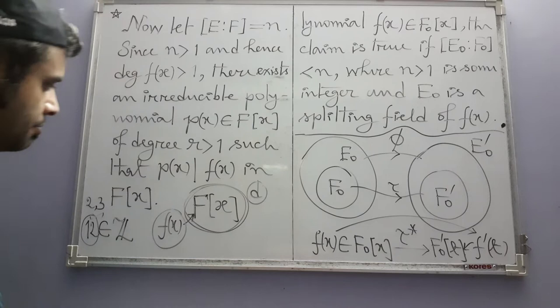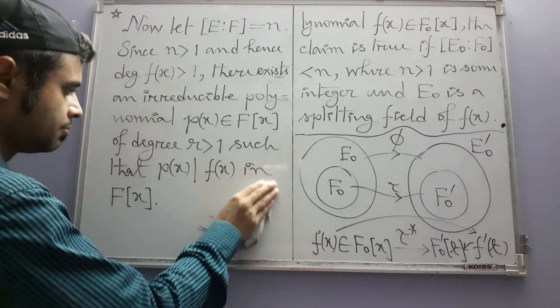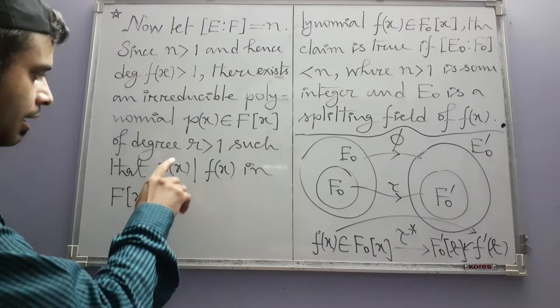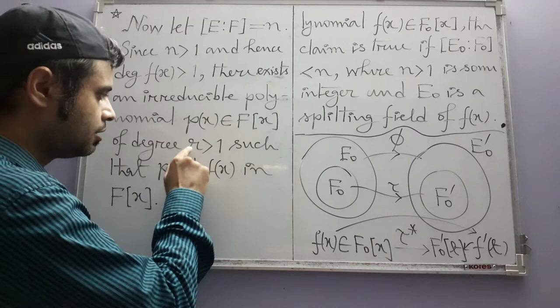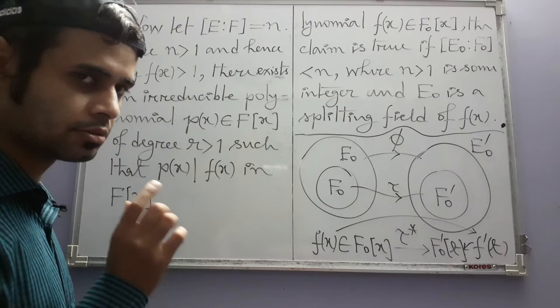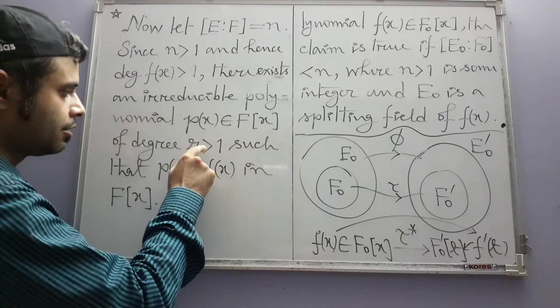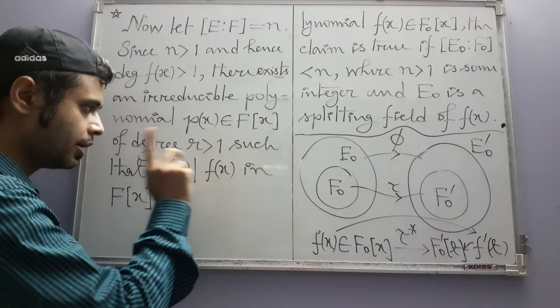Okay. So now, where can we go from here? We are now going to concentrate on this p(x) itself. The author has written one more thing, that the degree of p(x) is greater than 1. Why? Because p(x) is an irreducible polynomial, and an irreducible polynomial, by definition, is a non-zero non-unit polynomial which does not have a non-trivial factorization. So that non-zero-ness, non-unit-ness makes its degree r greater than 1.